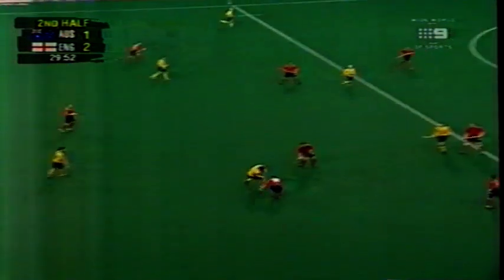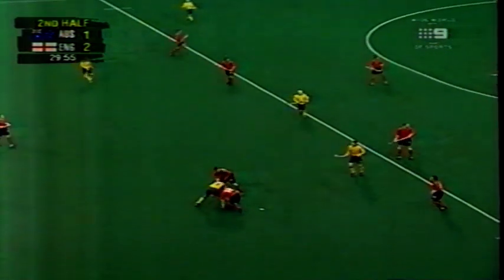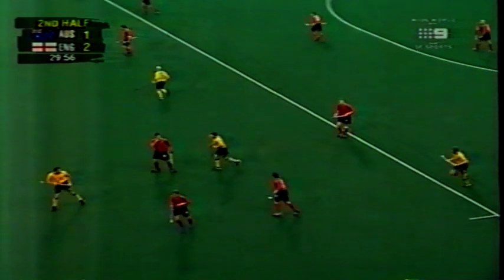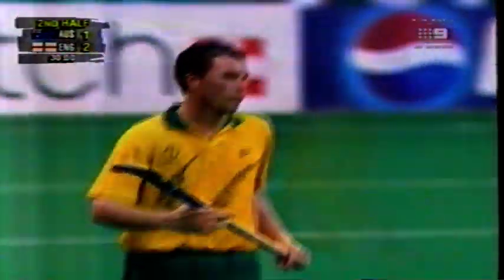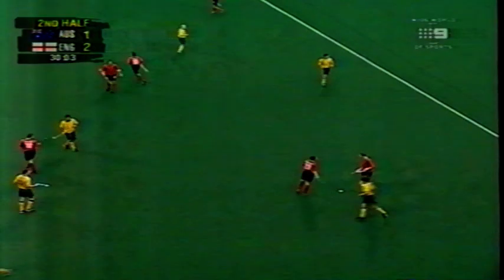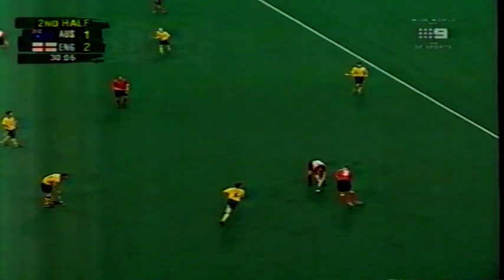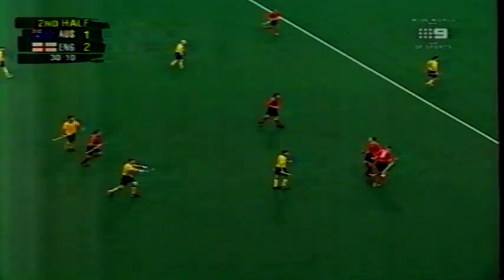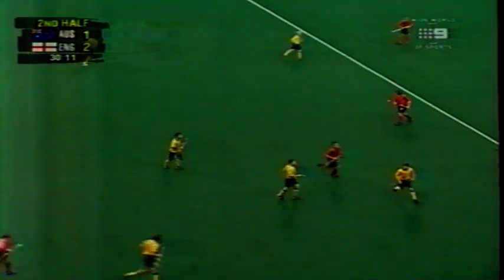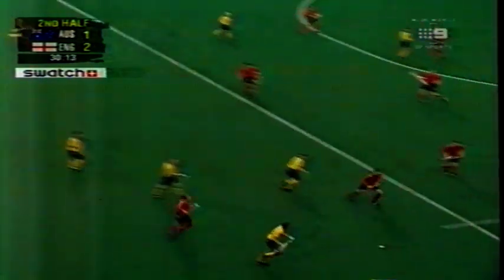This is Duff. And again, there's a turnover. Australia running out of time here. Golden dreams at the start of the tournament. A lot of expectation on the Australians. And at the moment, they are really facing an enormous struggle.